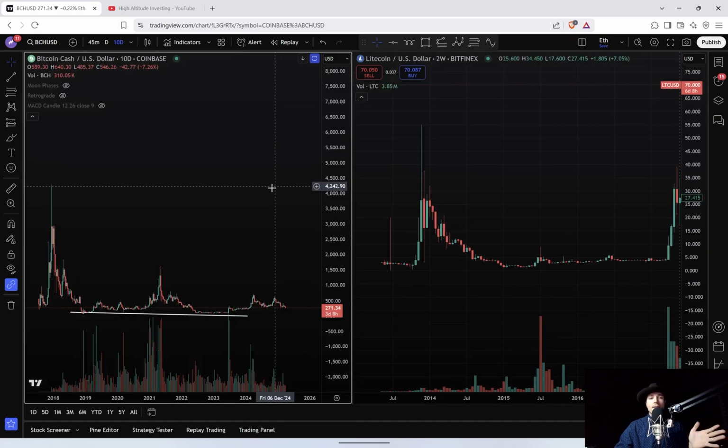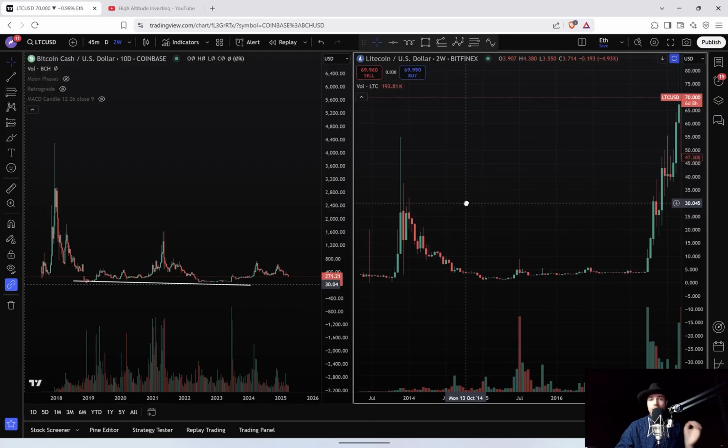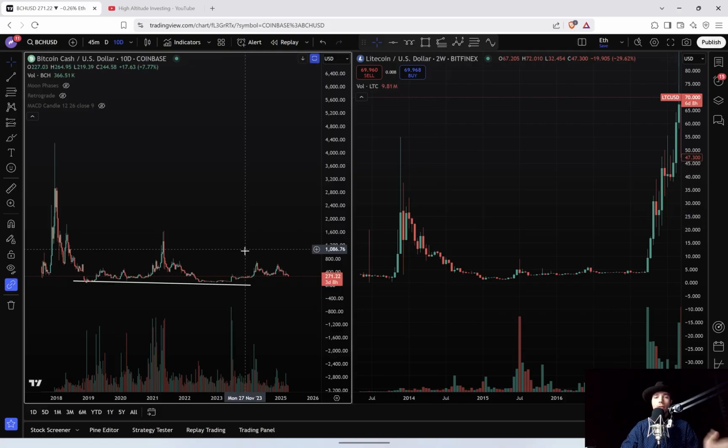The fact of the matter is, both of these markets have really done the exact same accumulation cycle, the same human emotion playing out in the market over and over again. You can see Litecoin over here on the right and Bitcoin Cash over here on the left, and you can really see just how similar the psychology is currently here on Bitcoin Cash that we previously saw on Litecoin.